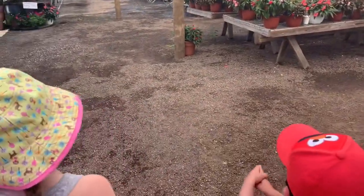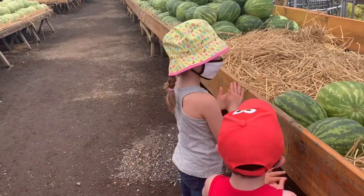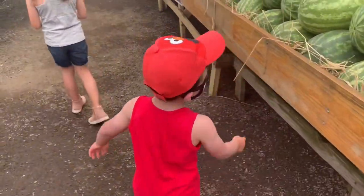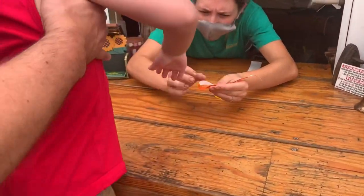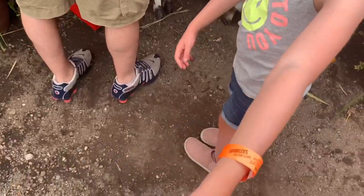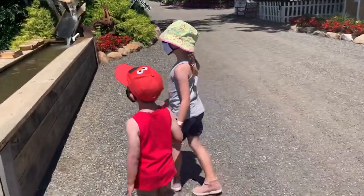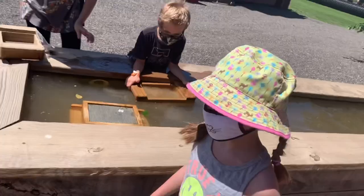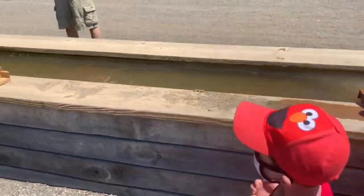Nice flowers. Look at all these watermelon. Okay, keep walking. Let's see. Now we can get in. Let's see a bracelet, Kristen. Wow, what's this? Go on the other side and get one of those. This way. I think you can pan for gold. I think this is one of the activities. Yeah, it looks like you can pan for gold.